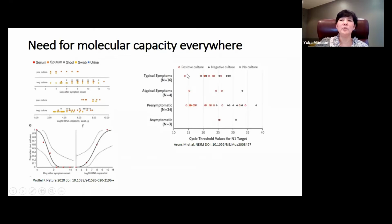If you look at these circles, they show the cycle threshold for, in this case, the nucleocapsid target gene. And as you know, as the cycle threshold increases, it shows that there is less and less viral RNA that can be detected. So it takes longer to amplify that viral cDNA or viral RNA. And then what you can see here is the red circles compared to the black circles are when you can see culture positivity.